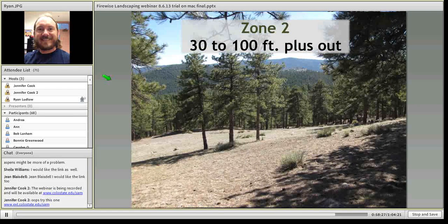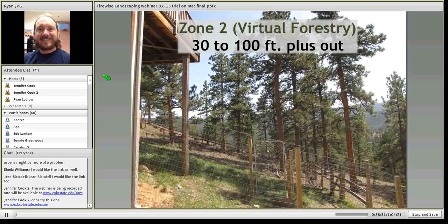Another nice example of a clump of 3 trees with a nice wide 20 to 30 foot spacing. In this scenario here, I'm not quite seeing the clumping I'd like to see. So if this homeowner went in and removed those 2 trees, they'd get much more of that clumping that I want to see, making it so that our fires can drop out of the treetops and approach our home as a lower intensity surface fire.